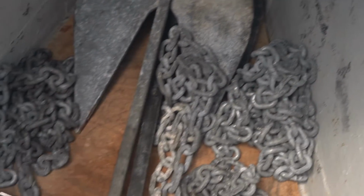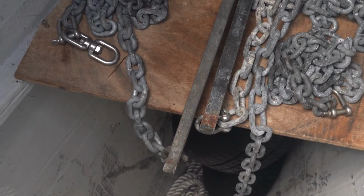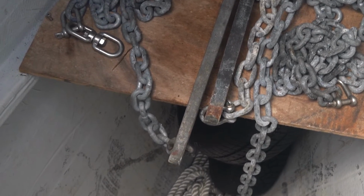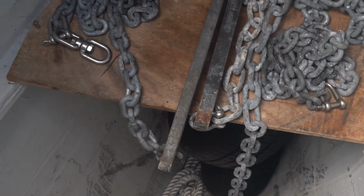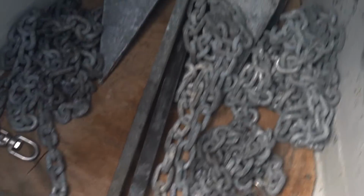Fender storage down in here. Over on this side, got a couple spare anchors and some old car tires. I guess some heavy duty fenders if you ever find yourself needing that, either fenders or shock absorber snubbers on the lines, which we've seen come in handy. Alright, there it is. That pretty much wraps up the mechanical spaces.